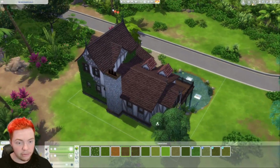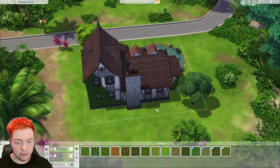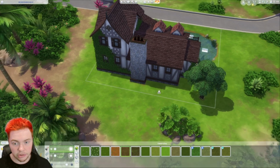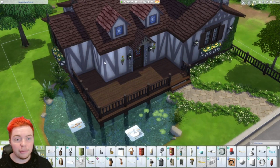I'm then going to go around the back of the house, and we're just going to do the entire trim all the way around the house, because obviously these foundations are stuck into the ground, so it's not going to be complete. Then the last part I want to do outside is literally just this front porch here.